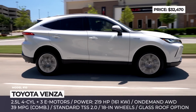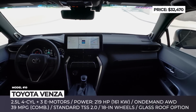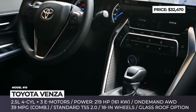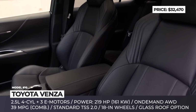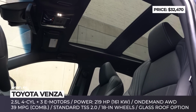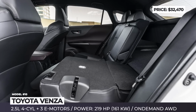The SUV is offered exclusively with a hybrid powertrain, which consists of a 2.5-liter 4-cylinder and 3 electric motors. Together, the system promises 219 horsepower, electronic on-demand all-wheel drive, and quite an impressive 39 mpg in a combined cycle. Among the standard goodies are 18-inch wheels, full smartphone connectivity, and Toyota's suite of active safety systems. Opting for higher trims, you can get the Stargaze fixed panoramic glass roof, bigger wheels, and a 12.3-inch infotainment.